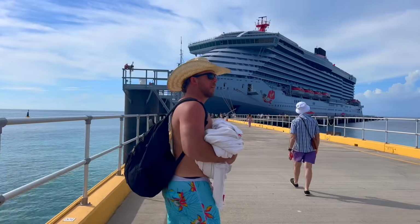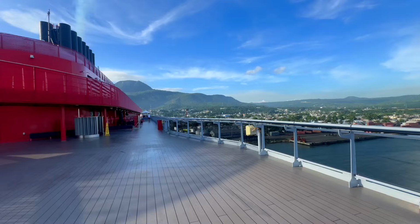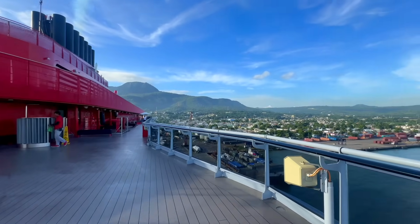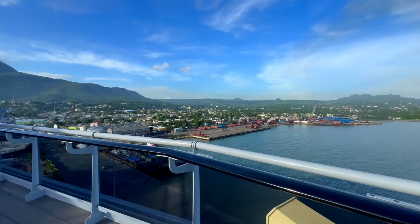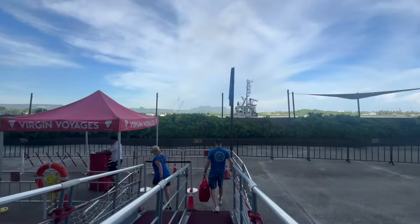So I got to have my beach day, then it was kind of sad making our way back. But the next day, Dominican Republic, we did such a neat excursion here. I love the DR, love the culture here, love the vibes. And our excursion was so unique.